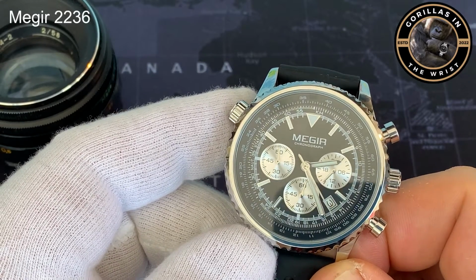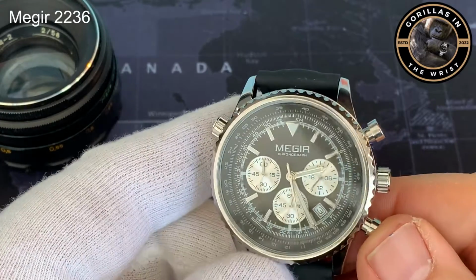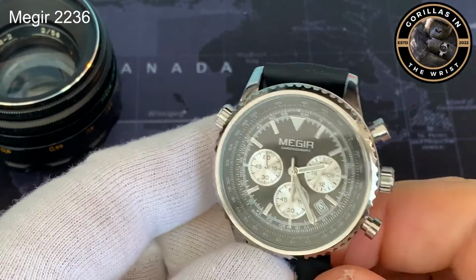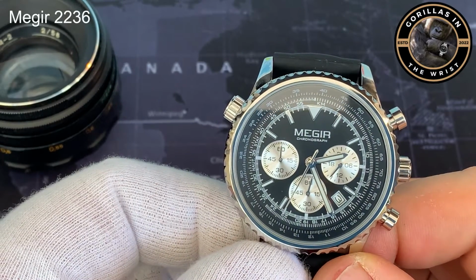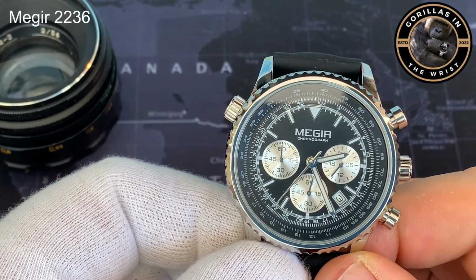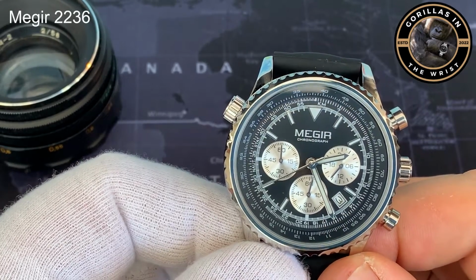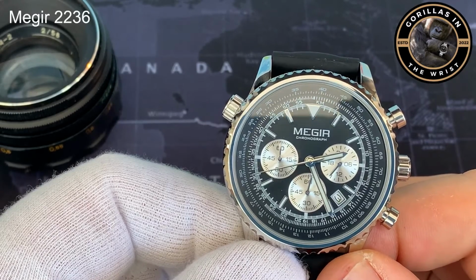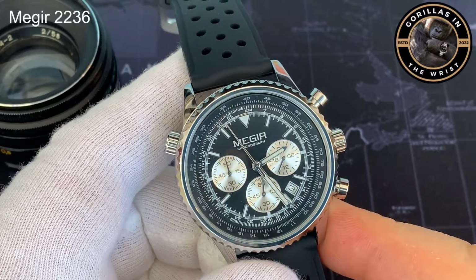The other thing is that the second hand on the chronograph won't reset to 0. Doesn't matter how many times I press it. Now, I know there is a trick for doing that on normal quartz chronographs, which involves pulling the crown out and then using the buttons to adjust it. It doesn't work on this one. So I have a chronograph that won't reset to 0. Bit disappointing. But let's talk about the positives on this watch.